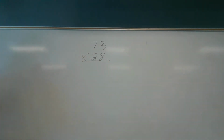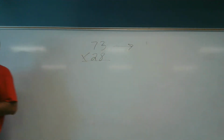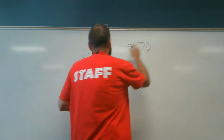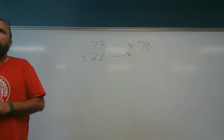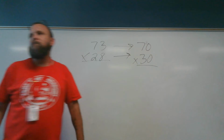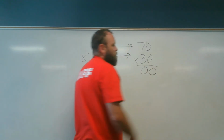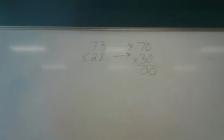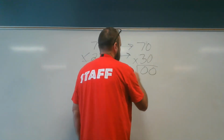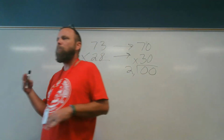Let's look at this one. 73 times 28. We estimate first. Jude, 73 is close to? 70. Trent, 28 is close to? 30. Okay, I always estimate first. Always. If I do all the math, these two zeros are just going to come down, one in the ones place, one in the tens place. 7 times 3, 21. See, estimation, you should be able to do it in your head most of the time.